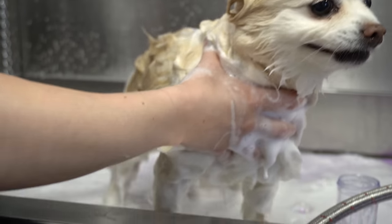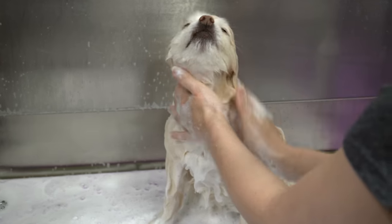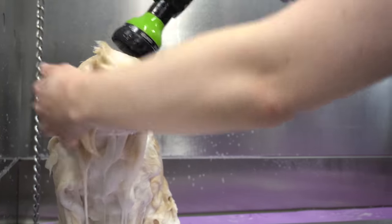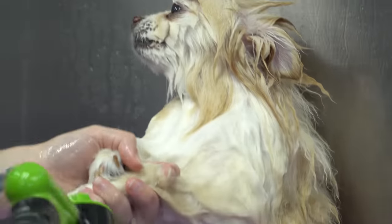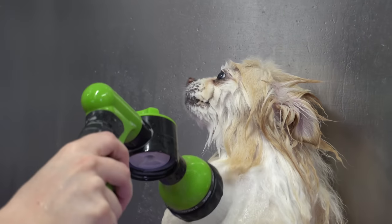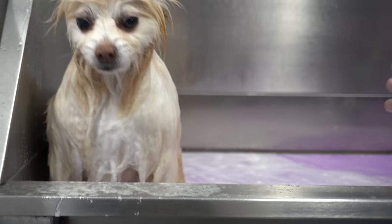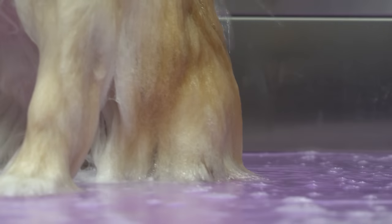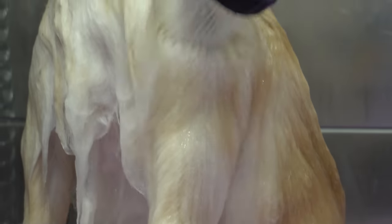Wally has collapsing trachea, which is the reason why I'm not using restraints around his neck during the bath and the blow dry today. Collapsing trachea is very common amongst Pomeranians as well as other small breed dogs. It's caused by incomplete formation or weakening of the cartilage rings of the trachea, resulting in flattening of the trachea. The trachea is the tube that connects the throat to the lungs, and when it is collapsing, it makes it difficult for the dog to breathe.